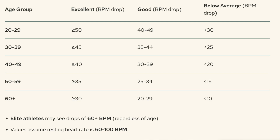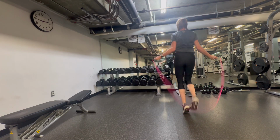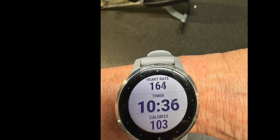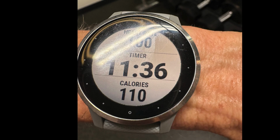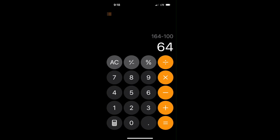So once you have taken your heart rate recovery test, you can find yourself on this chart right here and see how you're doing. Now, as I mentioned at the beginning of this video, after watching Brian's video, I took the heart rate recovery test several times. Not just to put my mind at ease, but also to have different data points for this video. So the first time I took the heart rate recovery test was after 10 minutes of quite intense jump roping. You can see my heart rate was all the way at 164. And 1 minute later, it had gone down to 100. So that right there is a heart rate recovery of 64.